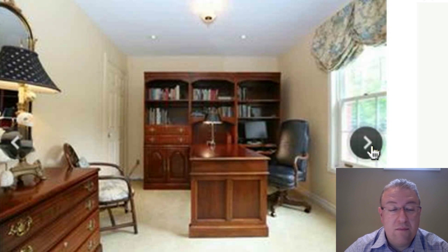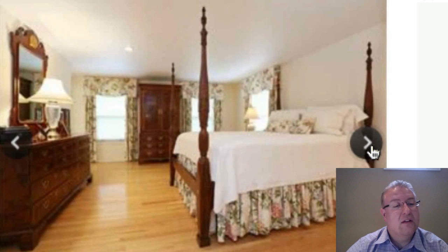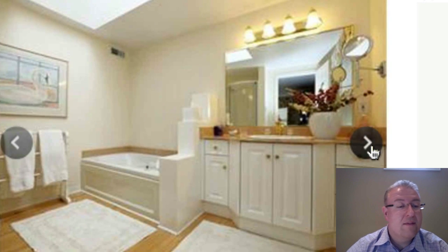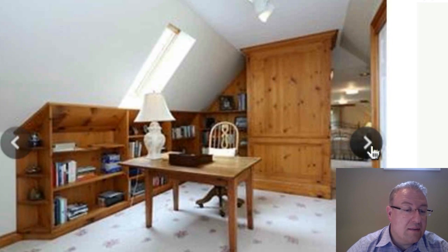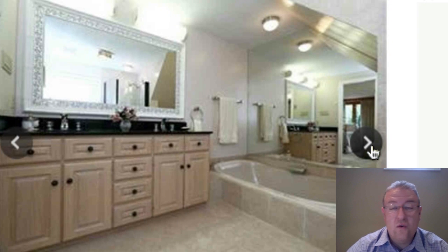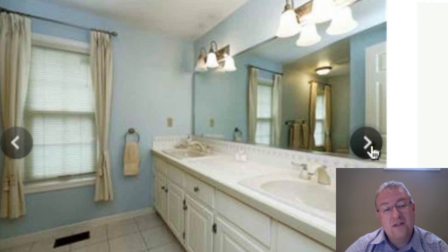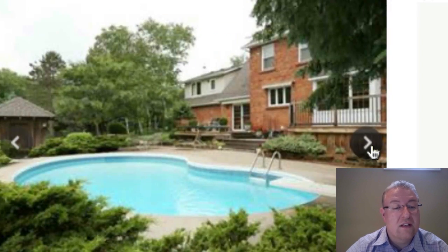Big thick wood moldings here with the stain, but there's some original elements. You're going to see the tiles here a little bit older. You look upstairs, I think that's a carpet upstairs. You've got some nice dormer effects, some interesting ceiling effects. So it's not just a boring box, but you can see that there are some dated elements. That bathroom looks like it's more original condition.